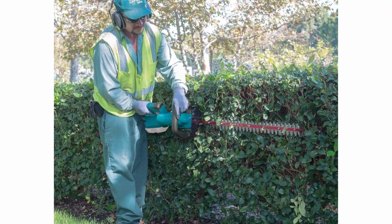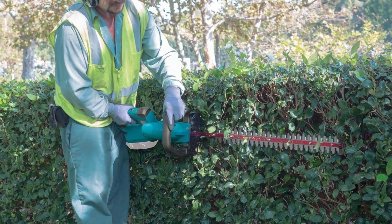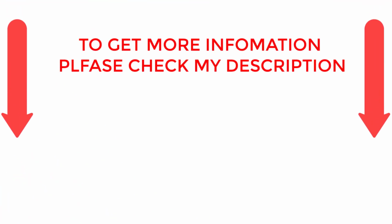There are numerous options for cheap cordless hedge trimmers, each with unique features, advantages, and costs. I conducted a ton of research, read a ton of reviews, and put together a list of the top affordable cordless hedge trimmers from trustworthy manufacturers to help you make an informed choice.